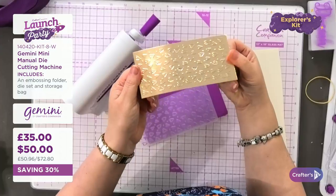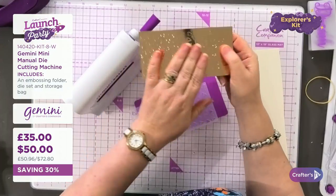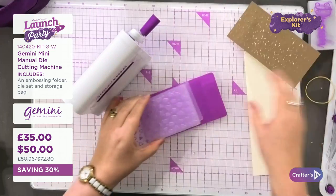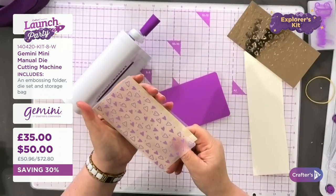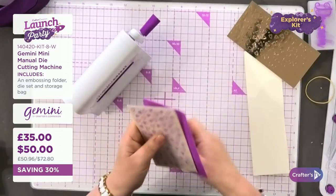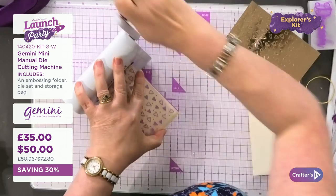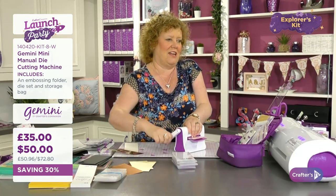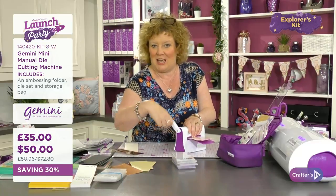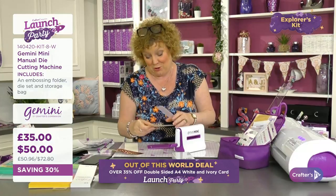Look at that on that gold cardstock. It looks absolutely gorgeous, doesn't it? It looks amazing, and that's on your mirror card. I want to show you the same beautiful little polka dot heart folder on some of that lovely double-sided Centura pearl that we've also got. Is that our, it's the out of this world deal. I just need to keep saying that because I love this. I love saying it. So you're going to be sick of it by the time we're done with launch party.